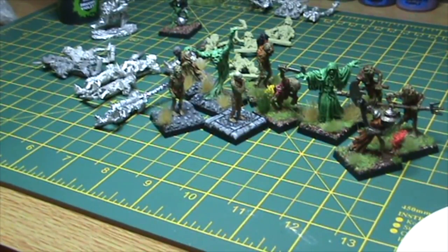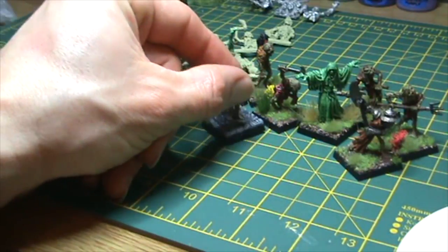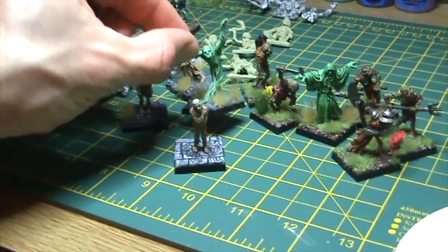And what else? I went to Orc's Nest today, bought some more Army Painter Primer, Goblin Green, and that's about it, really. So, until the next vid, I will show some decent images in a minute of all the painted guys rotating for your pleasure.